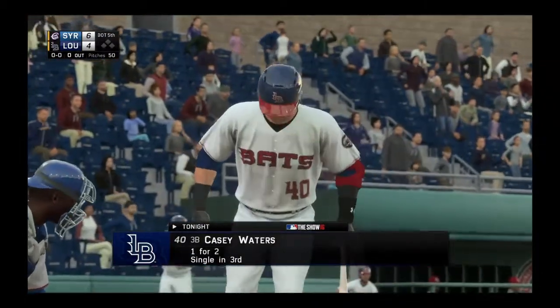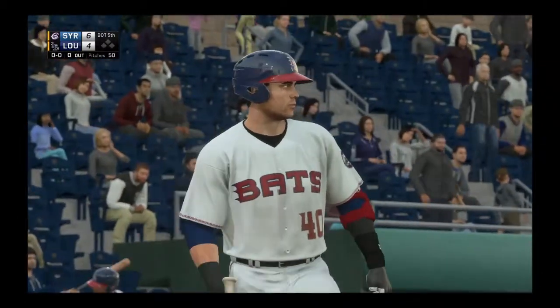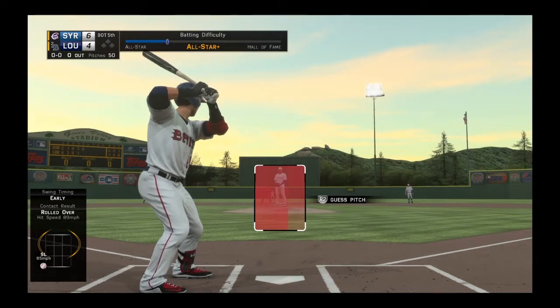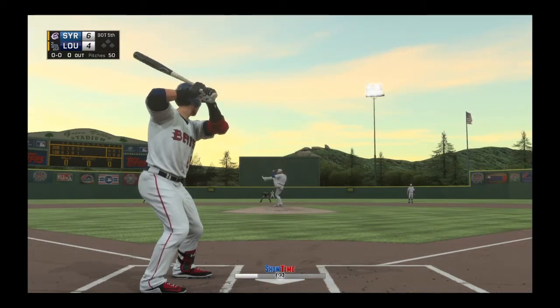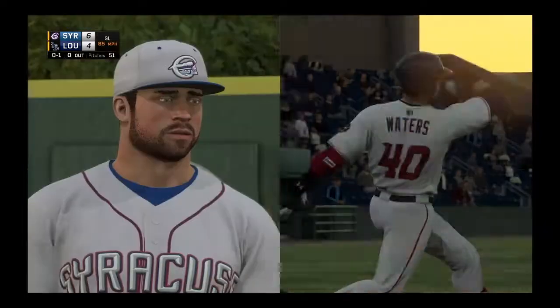Leading off the inning, Casey Waters, as they'll look to get something going here and even this game up. And right here is an important time for them to climb back into this one. They definitely want to even this one up sooner rather than later.